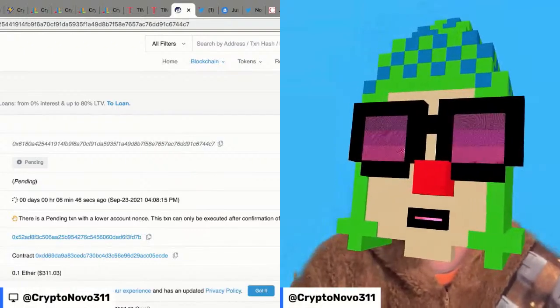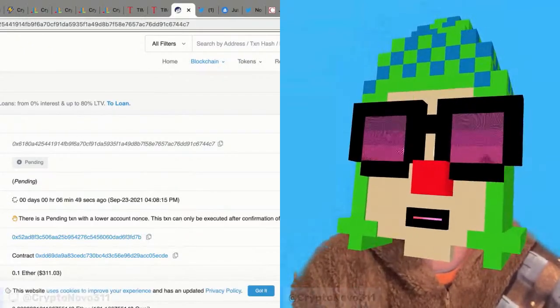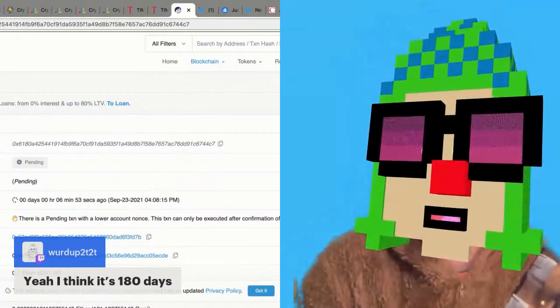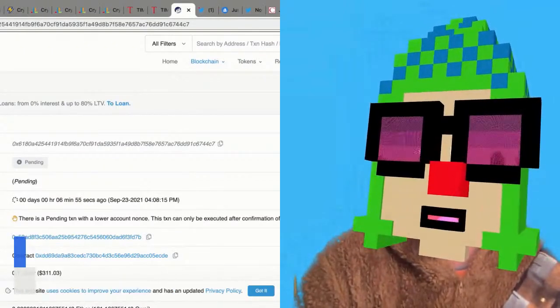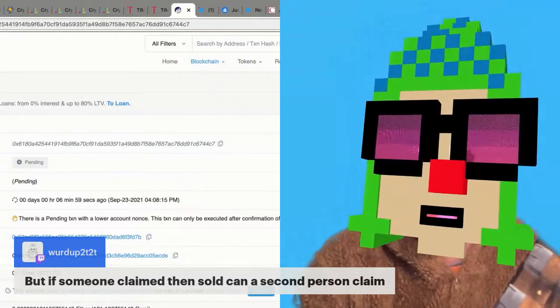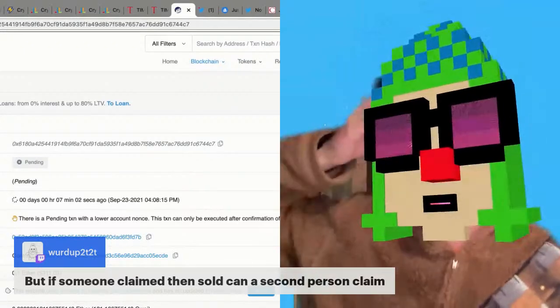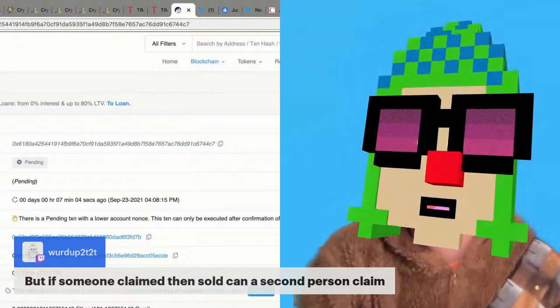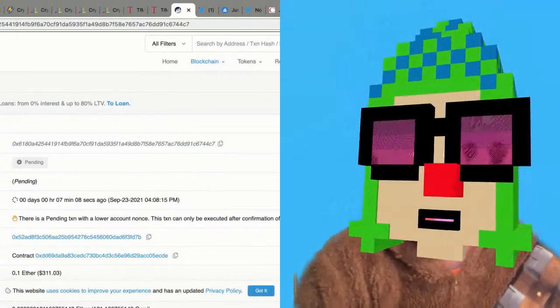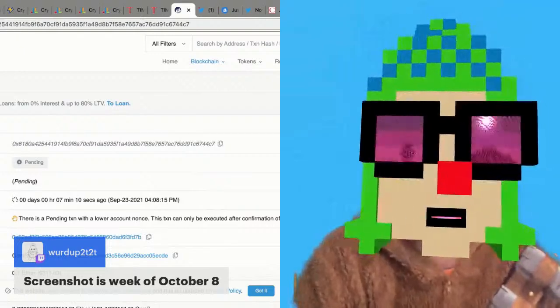I think it's 180 days. Oh, to claim it? Yes, I think there is a claiming period of a significant amount of time. That is all written out there. But if someone claims it, it can be a secondary person claim. If someone claimed, then sold, that is possible. I mean, it could happen, but yeah, it is going to be coming up on the screenshot on the 8th.